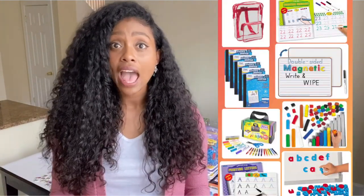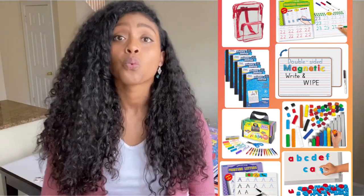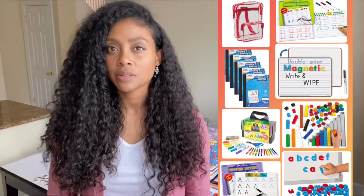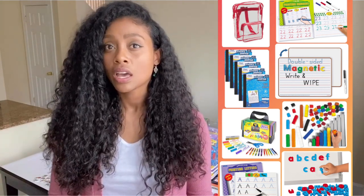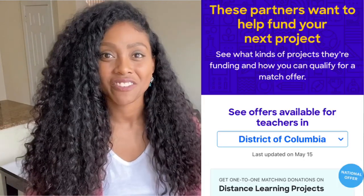I also added a picture of all of the materials that my students will be able to receive with their donation to my project. I think that really helped my project because people were able to see exactly what their money was going to. Another tip is to take advantage of match offers.